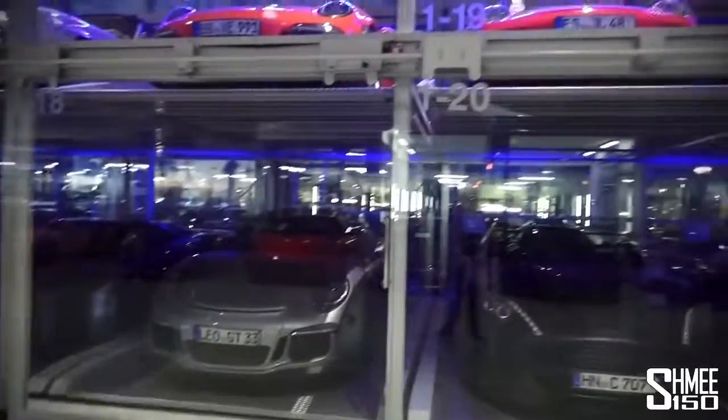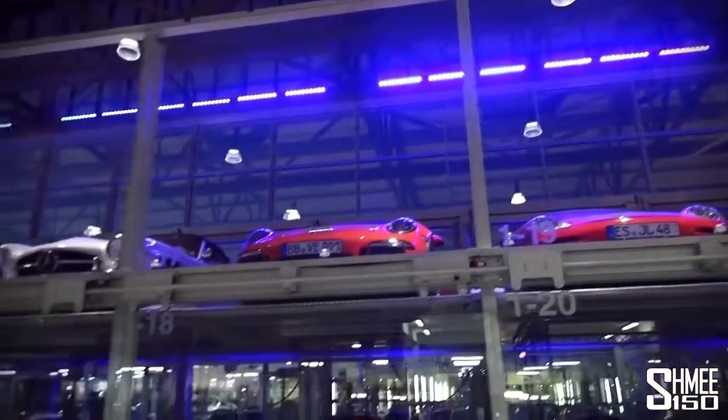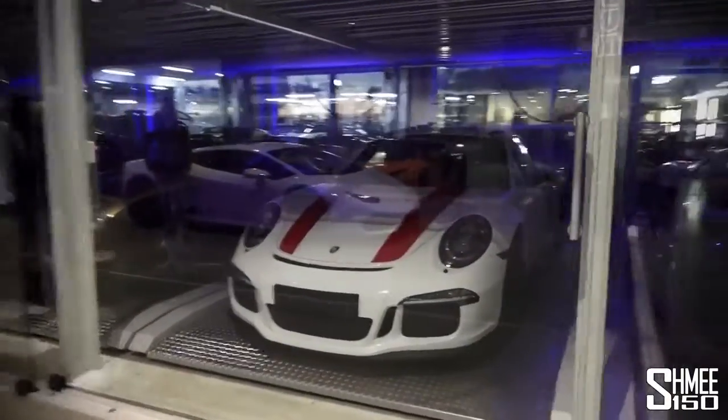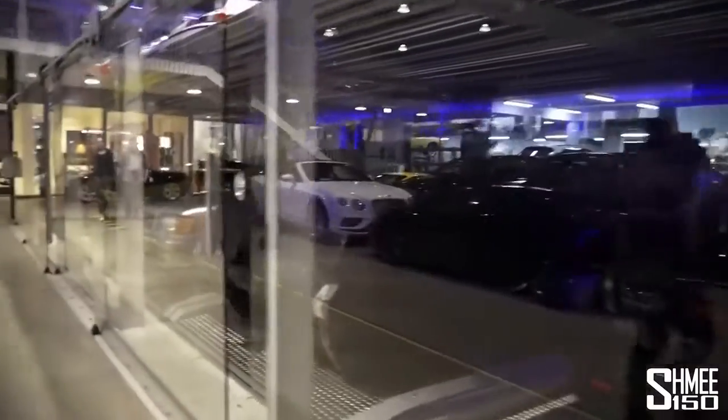We've got a GT3 RS, a GT2 RS, another GT3 RS, an XJ220, and a 911R. That's looking nice. I thought I might see an R around here. And then let's continue down. By the way, wait until I turn the camera around to behind me.